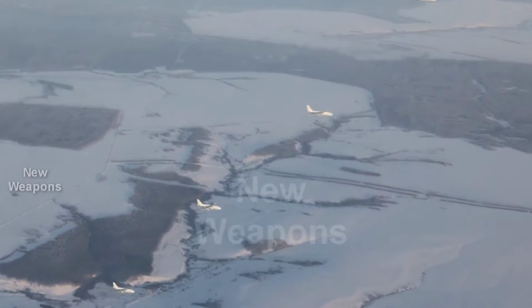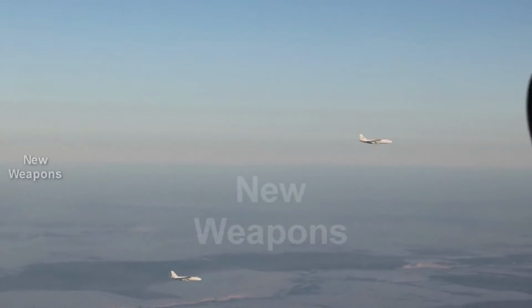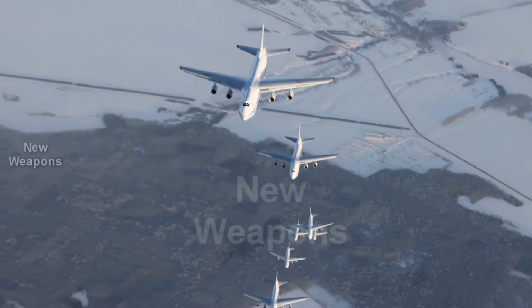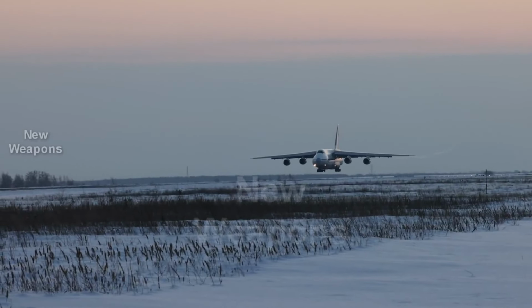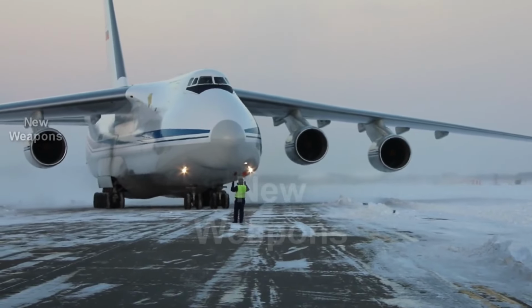7 AN-124-100 Ruslan aircraft took to the skies simultaneously for the first time. The total length of the route covered by them amounted to over 1,000 kilometers. During the flights, the crews practiced takeoff, en route flights and landing at shortened time intervals. The flights were conducted in difficult weather conditions in the form of precipitation, low clouds and strong wind gusts.